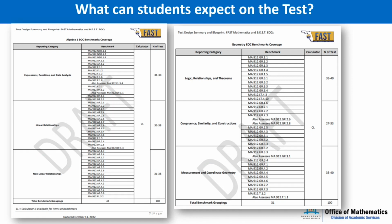Now, this test design summary, as we look at these, your teachers have these, and this is so very important. To give you an example, if I am looking at Algebra 1 or geometry, this test design tells me there's a certain percentage of the test in which they're going to cover these particular benchmarks. If we look at Algebra 1, there are really 3 areas, right? You have one area that's nonlinear, another area that's linear, and then some other areas that deal with the expressions and data and those things there.